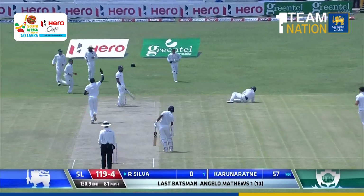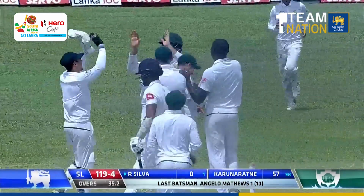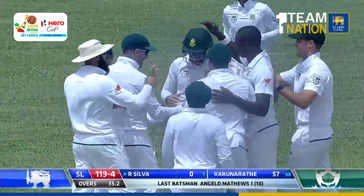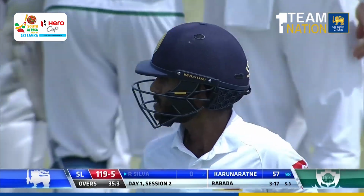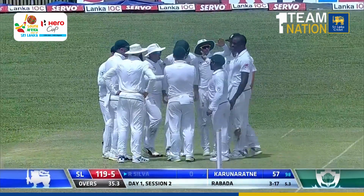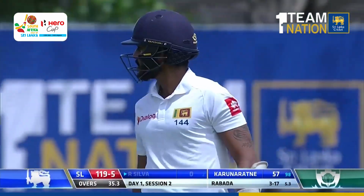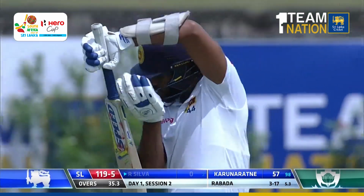Oh, is that taken? I think he is. So that's the second wicket. Well, we were going to talk about that short ball and what the West Indies did, and this is exactly what we are seeing here. Roshan Silva fending a short delivery straight down the man's throat at short leg. Just 3 deliveries in the over from Kagiso and he's having a massive impact.